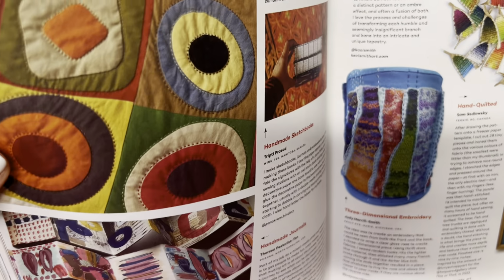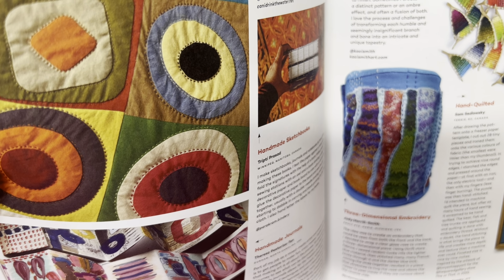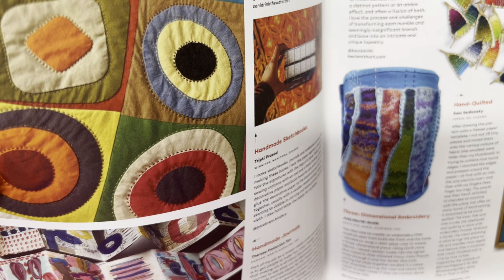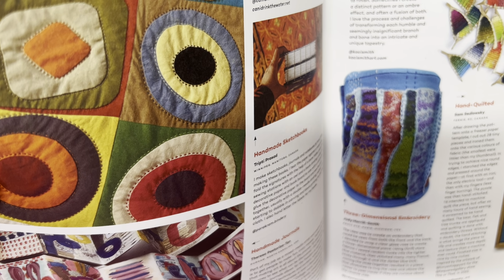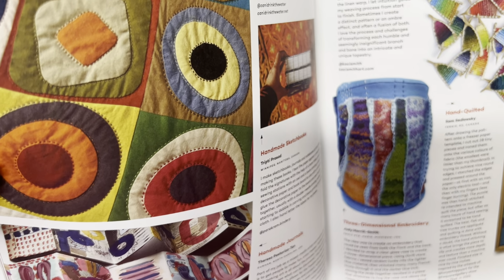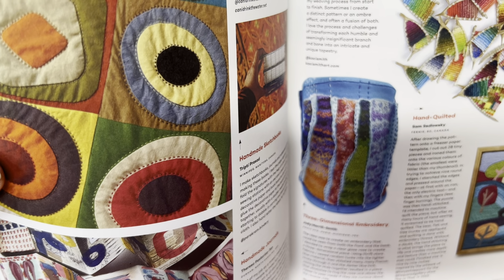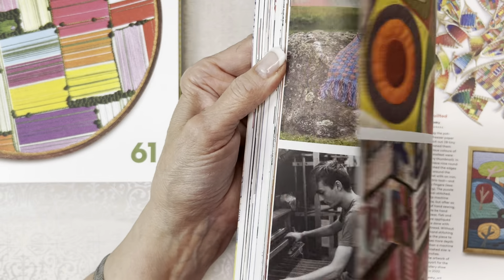Wishbone weavings. I use branches and wishbones as natural looms that I can hold in my hands and weave tapestry into, using embroidery floss as the weft to completely obscure the linen warp. I let intuition guide my weaving process from start to finish. Sometimes I create a distinct pattern or an ombre effect, and often a fusion of both. I love the process and challenges of transforming each humble and seemingly insignificant branch and bone into intricate and unique tapestries. Well, one thing, they look very attractive there in a pile. Imagine how small that is. Very doable, though, isn't it?